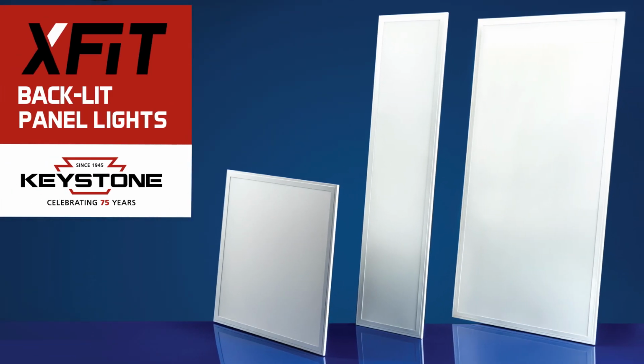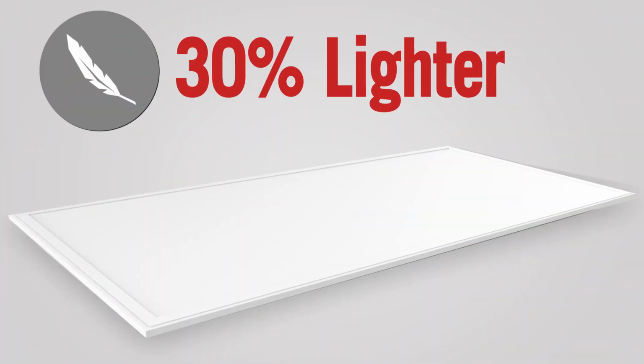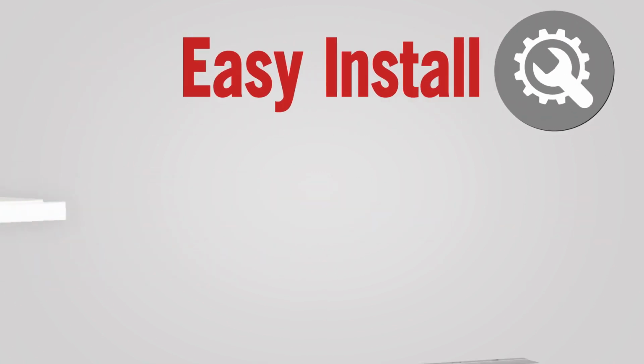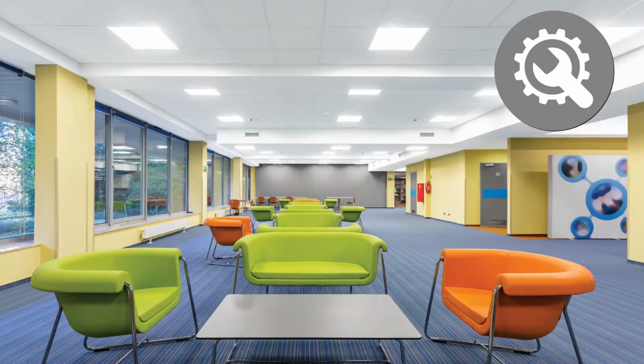Introducing Keystone's XFit backlit panel lights, the next generation of panel lights. Our backlit panels are 30% lighter than edge-lit panels and have a depth of just over an inch. They also feature 4 knockouts for enhanced wiring flexibility, providing easy installation in offices, classrooms, and other commercial spaces.